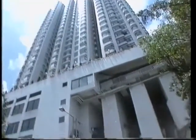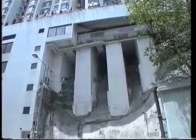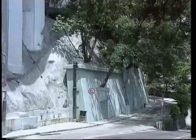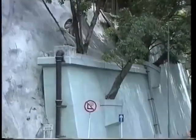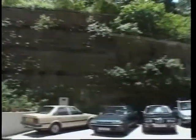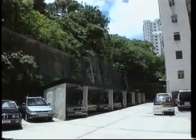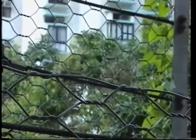The GEO found 65 man-made slopes which suffered from inadequate geotechnical work. This retaining wall on Robinson Road, considered strong enough, had to be made thicker. The government will bear the cost of remedial measures on Crown land. As for work on private land, the government has made it mandatory for owners to pay for the cost.